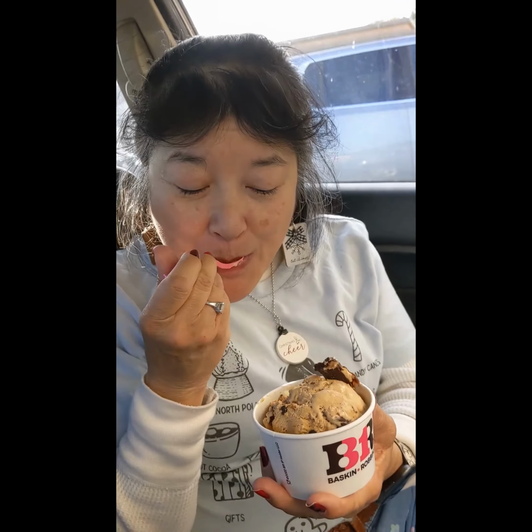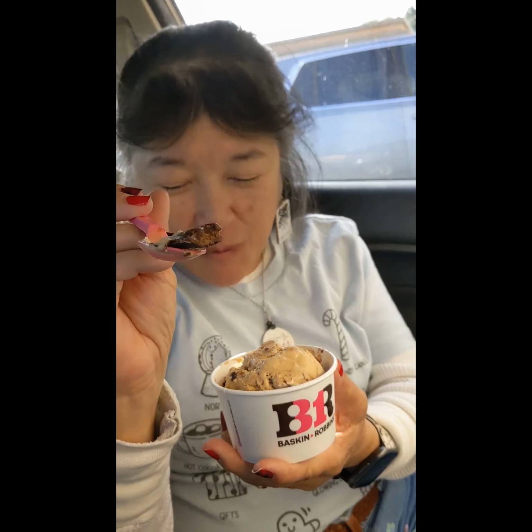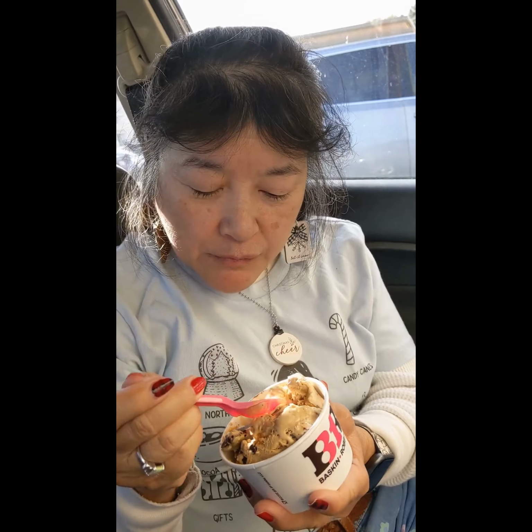So here's some with the little tiny chips. Oh yeah, that's very peanut buttery. The swirl is solidified. Yeah, that's all chocolatey. Maybe this is the cookie dough part. Yeah, a little piece of cookie dough.